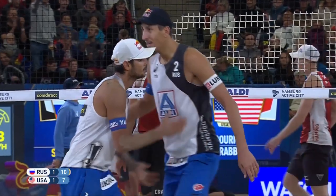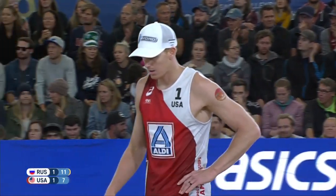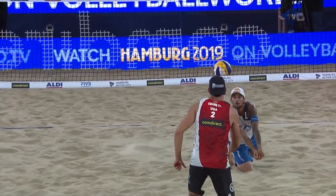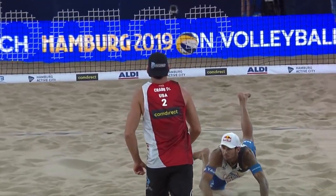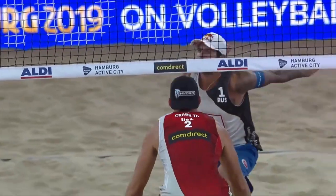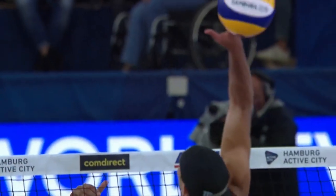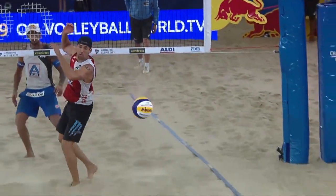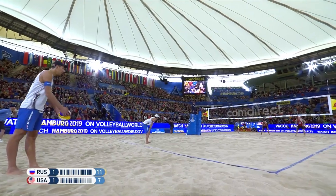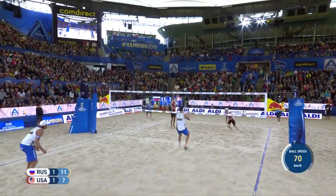Oh, and now the US are in trouble. 11-7, four clear. Shake of the heads, looking down to the sand, while Russia are punching the air in celebration. Well, it started with those two aces. The ace down the line of Trevor Krabb and then the ace down the middle off of Tri Bourne. And ever since, Russia has looked extremely sharp. Six in a row. Almost seven there.